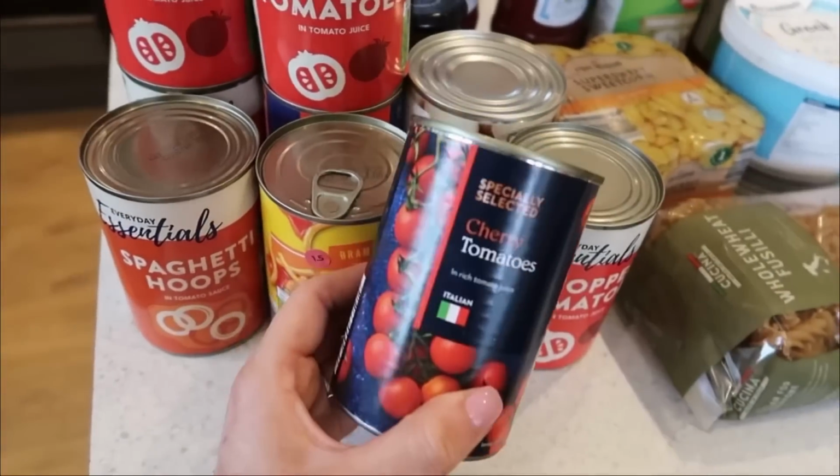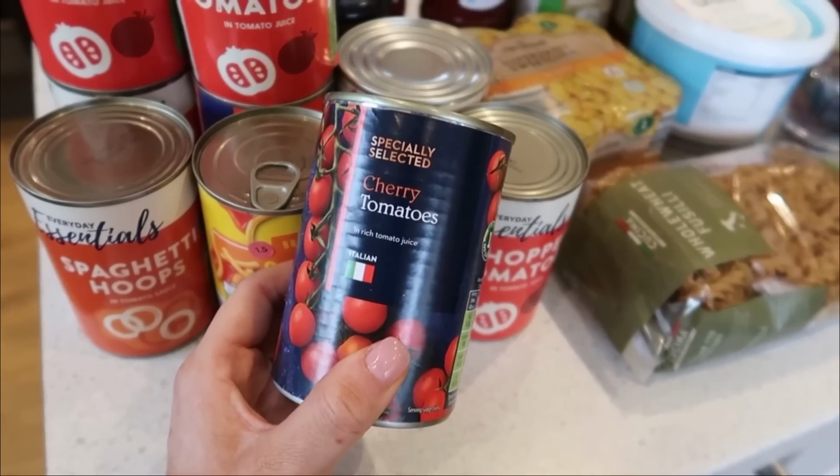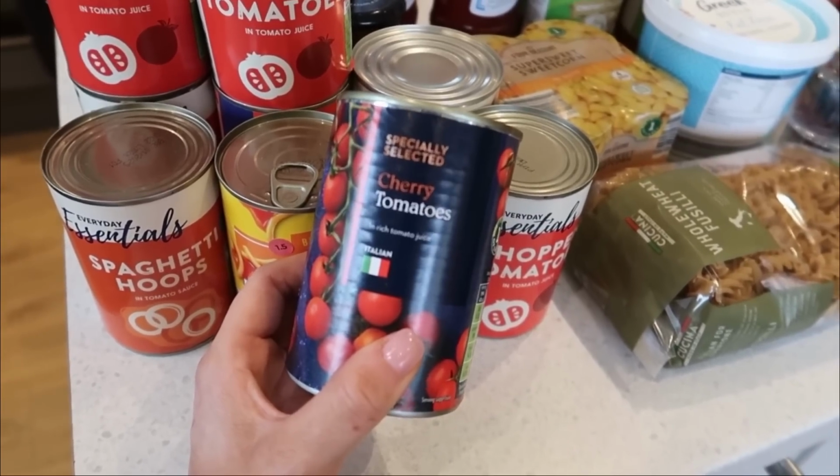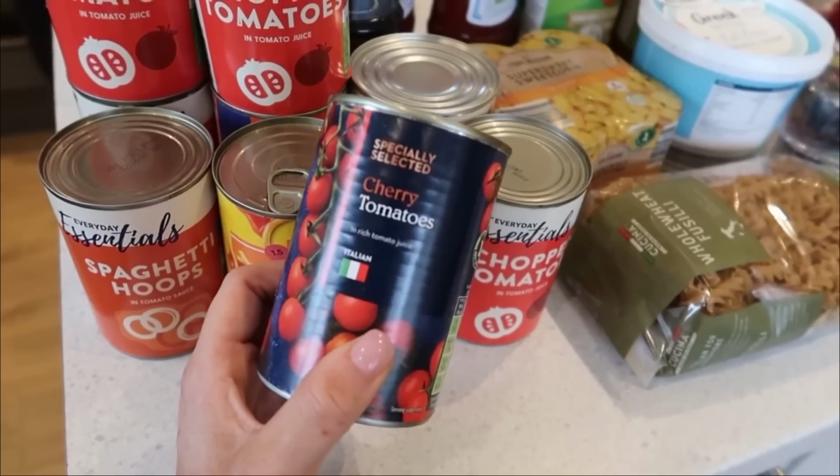Then I saw these. I've never tried these before. My mum always used to get these ones from Sainsbury's, and they were basically the special range of just cherry tomatoes on their own, they're whole.